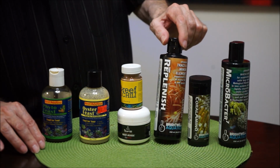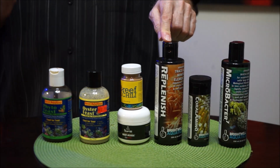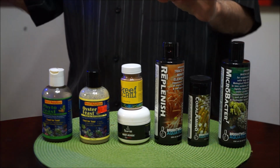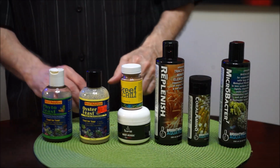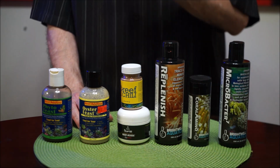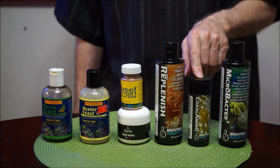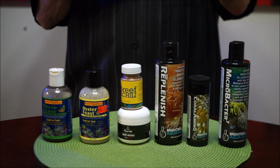Now, when it comes to Replenish, I put it on Mondays, in the morning before the lights go on. I apply 3 mL of Replenish for this tank, and then in a little while, of course, I add the PhytoFeast. Now Friday is when I apply the amino acids to the tank. Then the cycle of these products starts all over again.